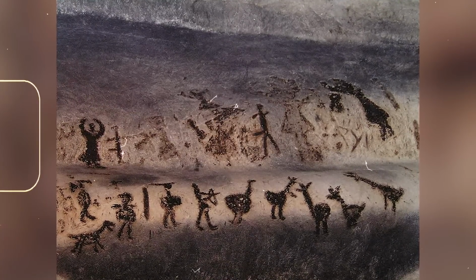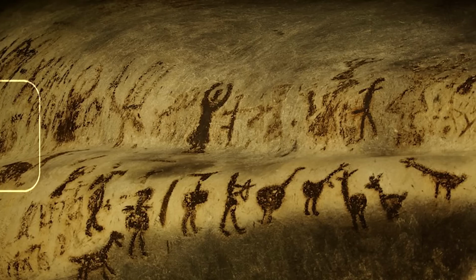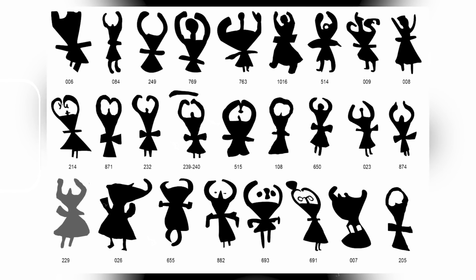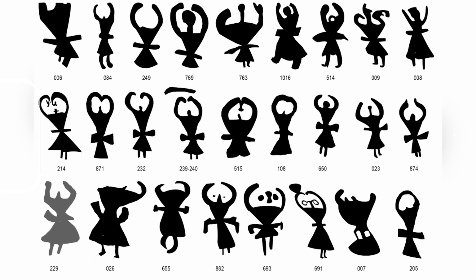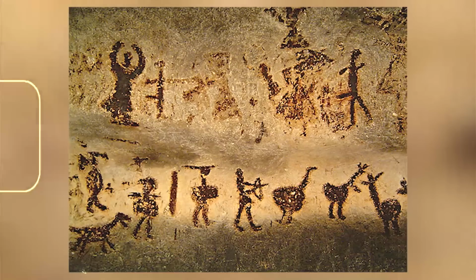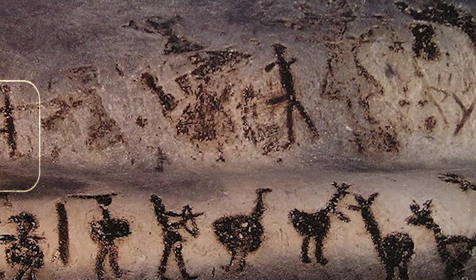Alongside the dance scenes, the cave also shows hunting and mating, which hints at how important these activities were in their daily life. The artwork is pretty stylized, showing the dancers in a way that highlights their movement and interaction. This artistic style gives us a peek into how these ancient folks celebrated and connected with each other.